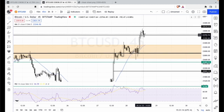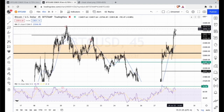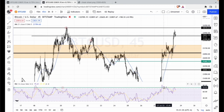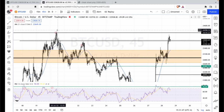If we could get one more little pump up to this resistance, or maybe even a little bit past it, this is where I'm looking for my shorts, right? As long as volume comes in and we don't break this peak on the RSI. Now, if we move this one down, or just break too far into oversold, I'd be looking for a short, as long as we don't close candles, especially a 45-minute candle above this area. So still looking for shorts.